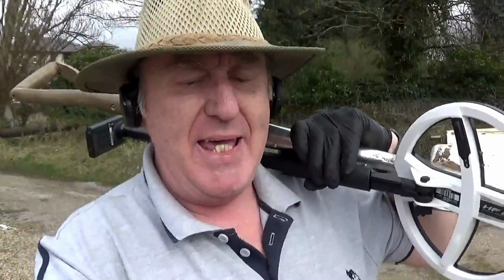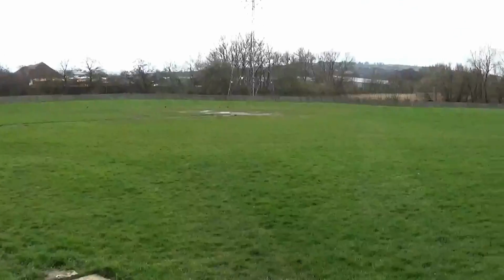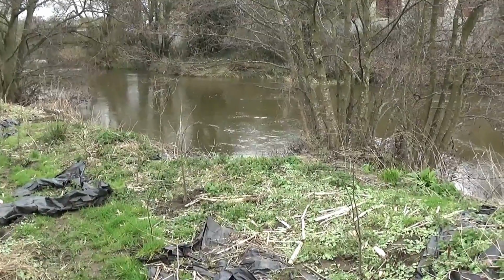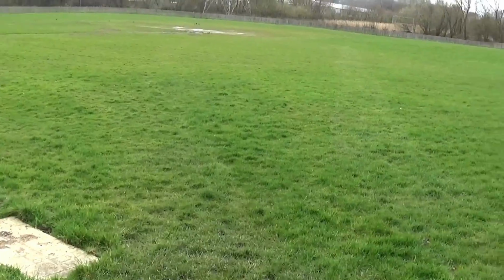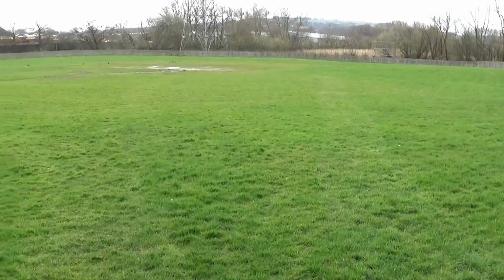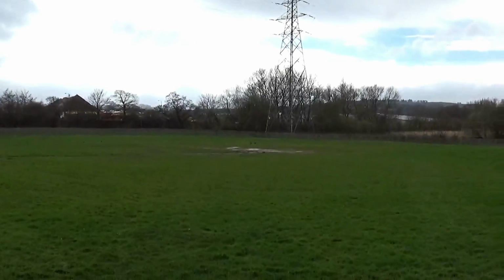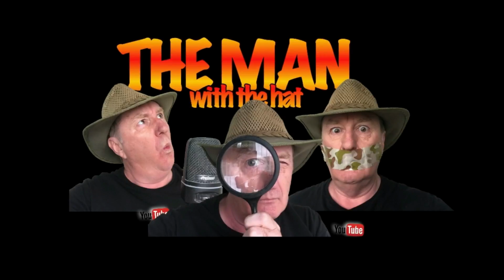Now, I was going to come here yesterday, but it was pouring with rain, the river was bursting its banks, and I think you've heard me say before that this little cricket field, once that river comes up, gets completely flooded. And yesterday it was flooded. That's why things keep moving in the ground, and I keep coming back and finding new stuff. You can see the playing square is still swamped. Stephen is the man with the hat and the metal detector.